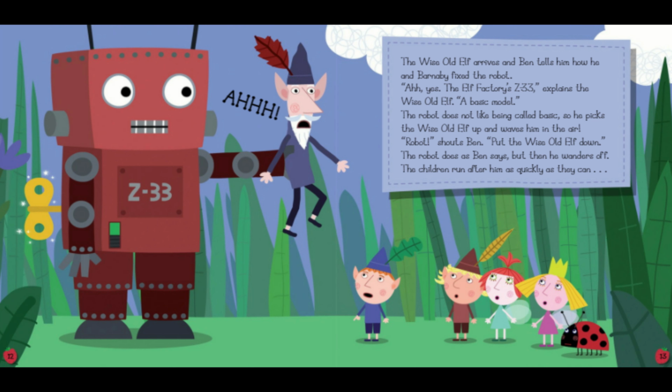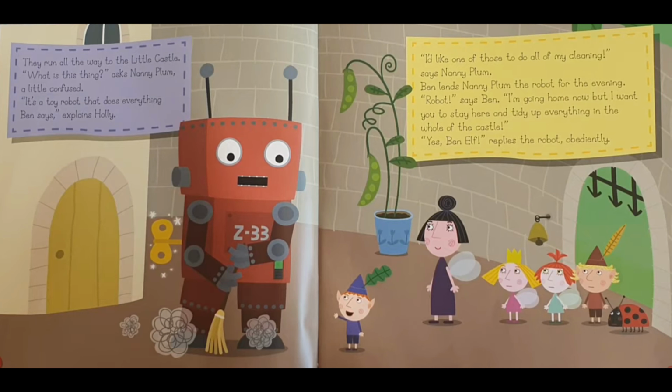"Robot," shouts Ben, "put the wise old elf down." The robot does as Ben says, but then he wanders off. The children run after him as quickly as they can. They run all the way to the little castle.